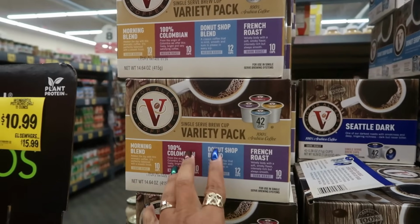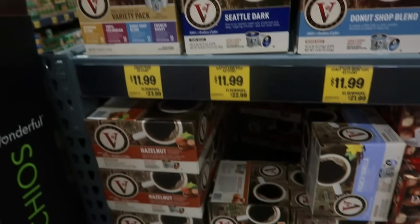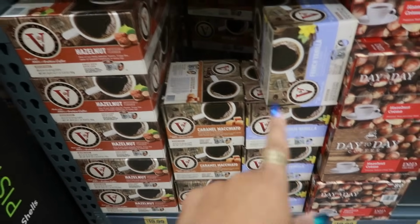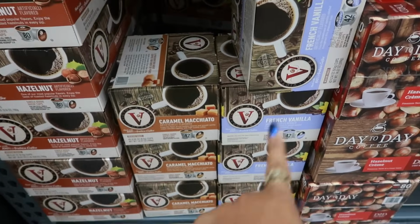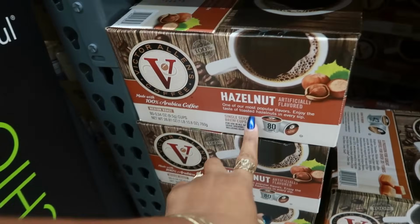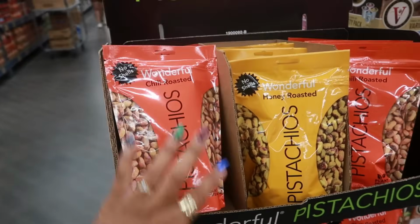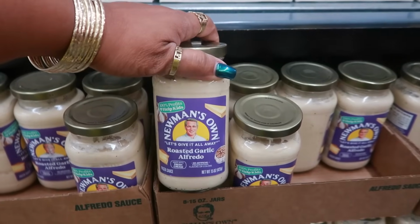But I like to get the, you know what I'm saying, the seasonal ones. I don't see any seasonal ones here today. They do have caramel macchiato, French vanilla, hazelnut. These two right here are 12. This one has 80 of them in there for 20, the hazelnut. Honey roasted and chili roasted pistachios, $11. $2 for the roasted garlic Alfredo.